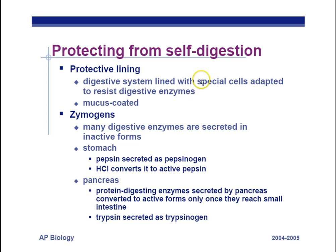Now, I've already talked about this first part here. We got the digestive system lined with special cells that secrete mucus. That's pretty easy to wrap your brain around. However, zymogens, that's a little more confusing. The suffix gen means to create. So zymogens are inactive enzymes that will become active in different situations. The first zymogen that you need to know is pepsinogen. Pepsinogen becomes pepsin in the presence of hydrochloric acid. So inactive has the gen ending, active, no gen ending.